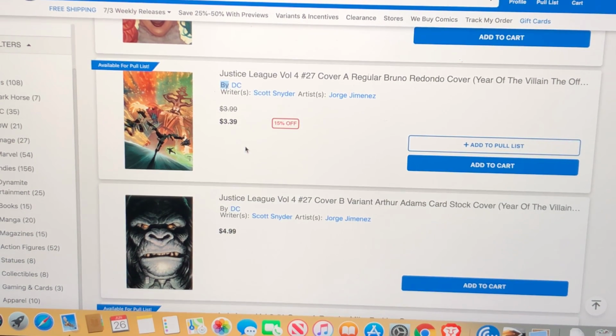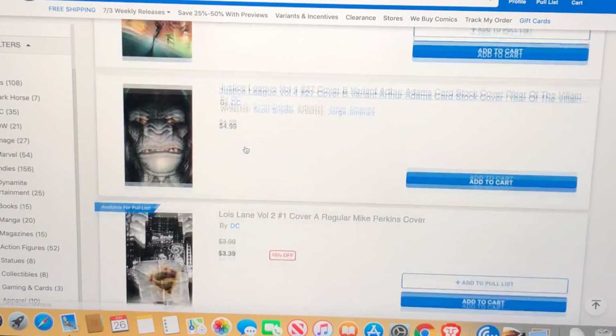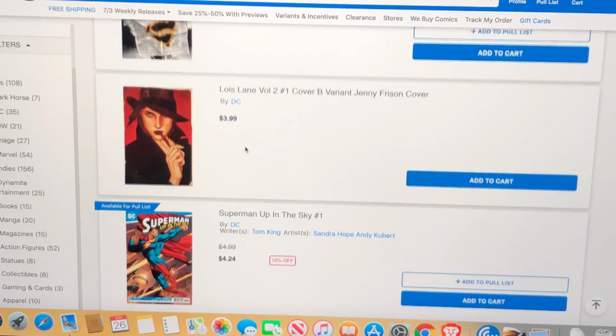Justice League 27. That might be worth buying. There's been a lot going on with Justice League, with some new developments with this Year of the Villain. There's likely to be something revealed here. I know with 25 and 26, you had Lex Luthor's return, some of his new powers. What was her name? The villain. I can't remember it. My memory's bad, but yeah, I think it's been worth picking up. So at least the A cover might be worth picking up there.